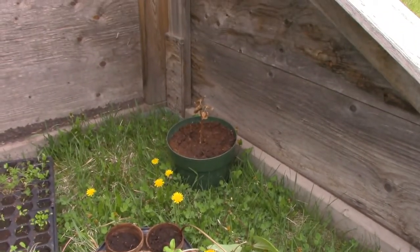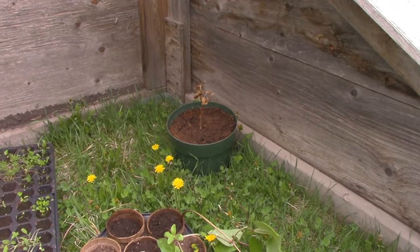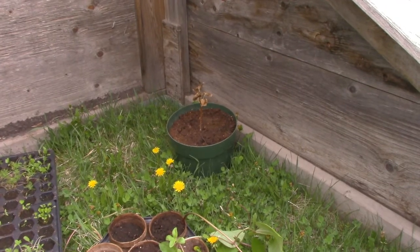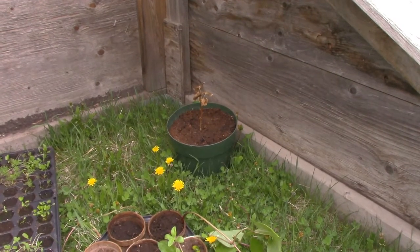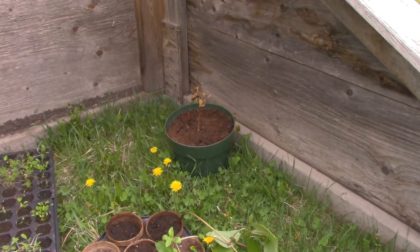Then back there is the currant from the aquaponic garden that I've been transferring into soil. As soon as it came out into real heat, those leaves died pretty fast. I am hoping that it's established enough in that planter that I'm going to see some new leaves coming off of there that are more suited to this climate.